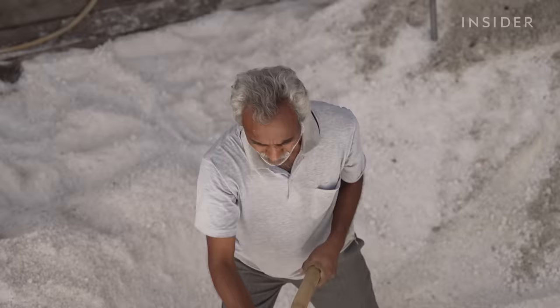Rafiq denied taking part in such practices and says farmers can negotiate their prices.